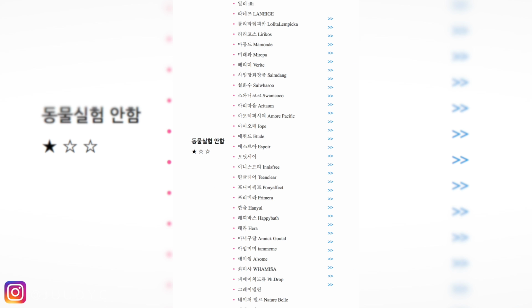And if you move down to the last category that has 1 star, these brands claim that they don't test on animals, but they do import to China. If you import to China, it is required by law that you test on animals.